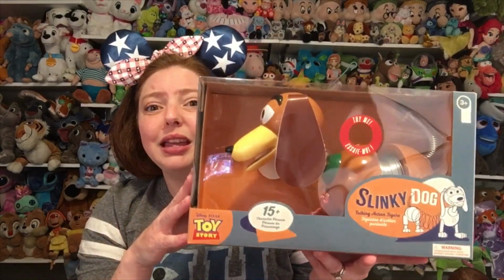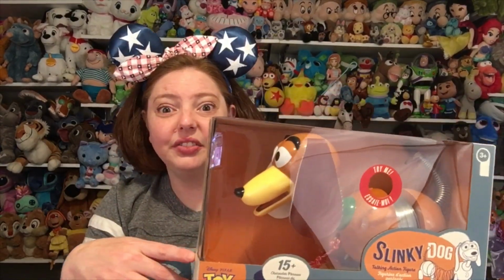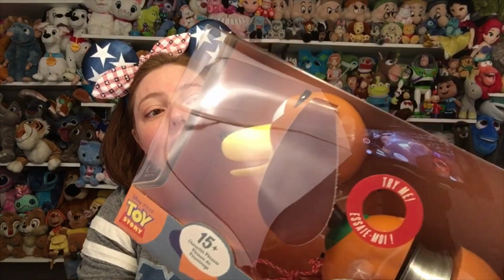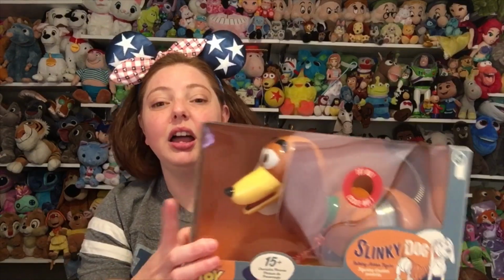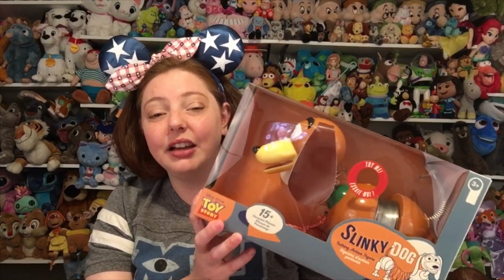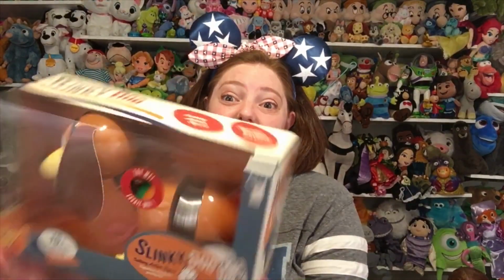But his voice mechanism isn't as clear or as loud as some of the other characters, which is a little disappointing. But it's still an amazing item, an amazing action figure. But I do think I would keep him in the box, especially since I have the older one. I don't know if you could tell or if it picked it up on camera or not. It's not as clear. But he's still awesome. And I absolutely love this version and this box.